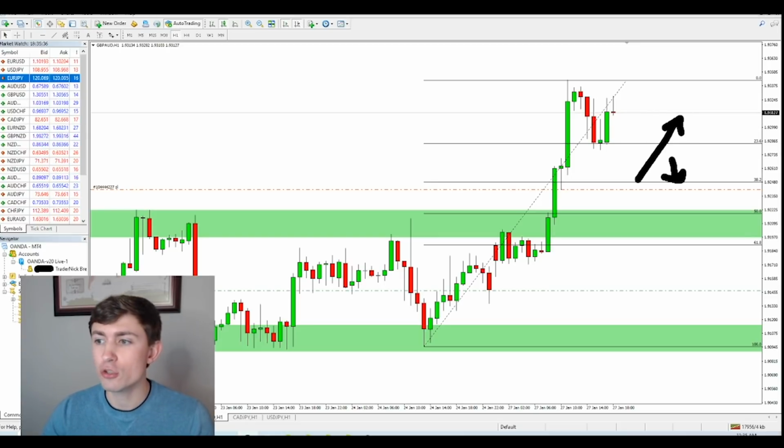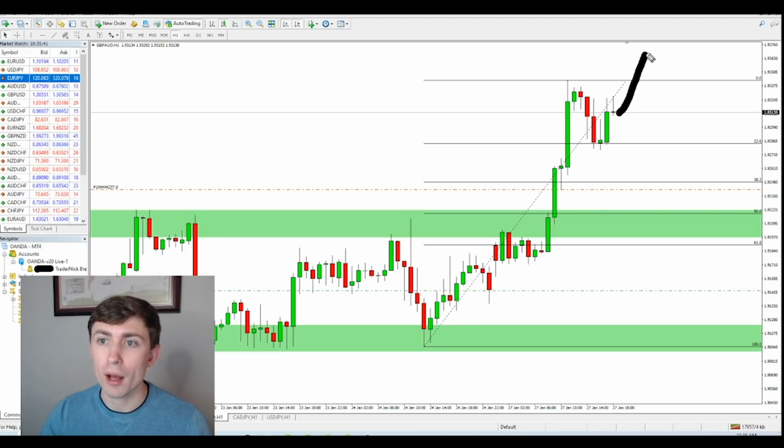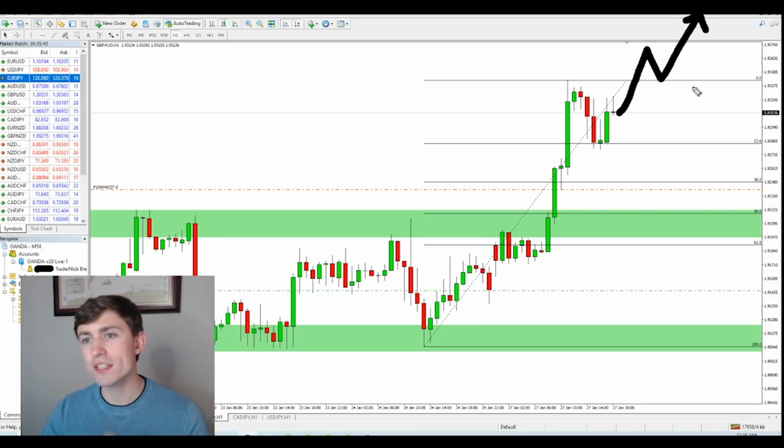And I may be looking to move my stop loss up once again at the next point, which would be a break above this structure. But we'll see if we can get that. If not, if price decides to roll over, no big deal.